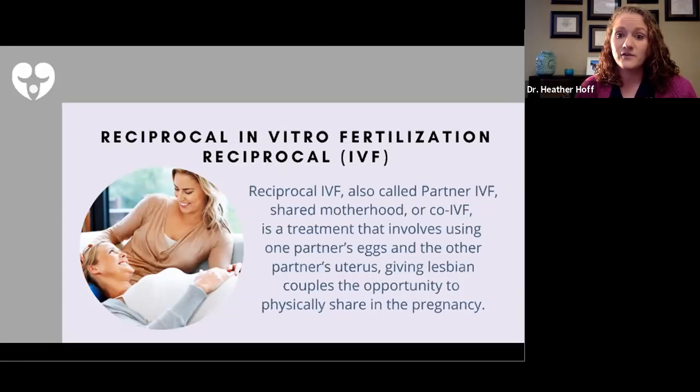But reciprocal IVF basically would involve one of the women going through the IVF process, as we've talked about. And the other woman would actually be the carrier for the pregnancy. And so she would have her lining prepared for transfer. So basically that process initially is very simple and would involve 2 weeks of estrogen pills and patches. And then we do a couple of ultrasounds to make sure that the lining for the uterus is nice and thick. Once we know that that lining is nice and thick, so it's now a nice pillow for this embryo to land on and implant, then we would start progesterone injections, and those are done for 5 days before transfer and continue through early pregnancy.